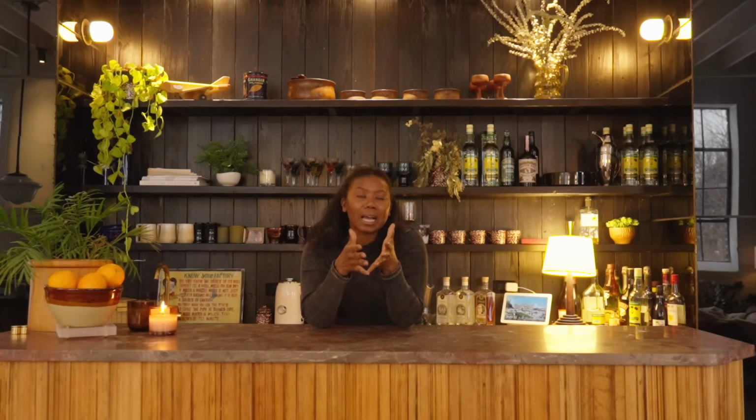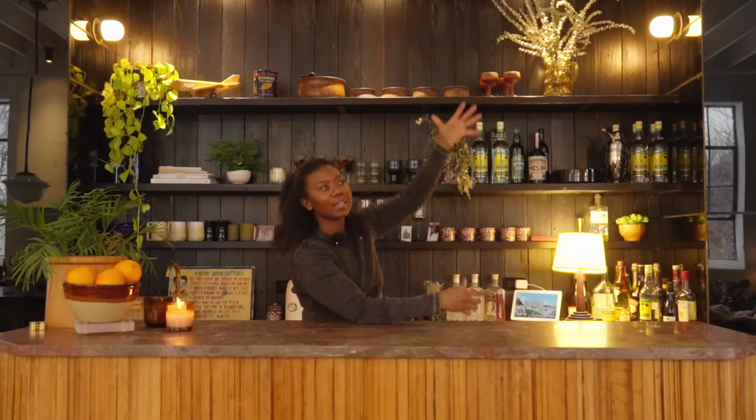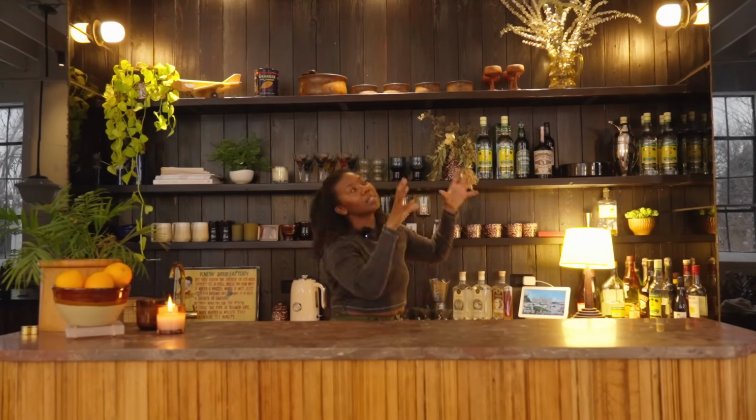Also, with the design, having this really big moment really just anchors the space. Having an architectural element that went all the way up to the ceiling was really important to help create that centerpiece. So that pretty much wraps up our bar reveal.